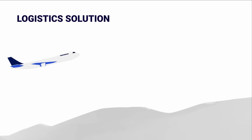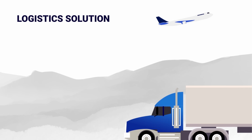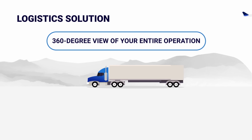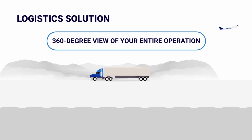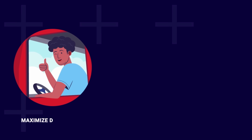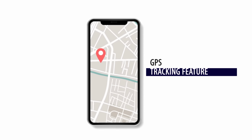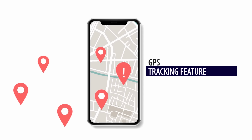Logistics Solution. Give your dispatchers a simplified 360-degree view of your entire operation, so they effectively manage dispatch operations. Maximize driver hours while staying compliant with regulations. Reduce empty miles, enabling dispatchers to increase orders processed. With our GPS tracking feature, you know where your entire fleet is, no matter where they're going.